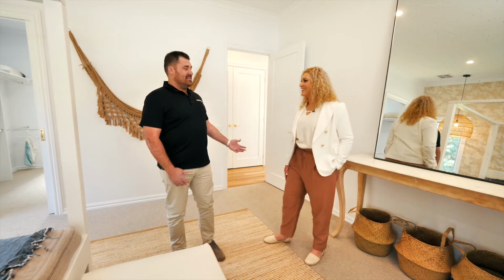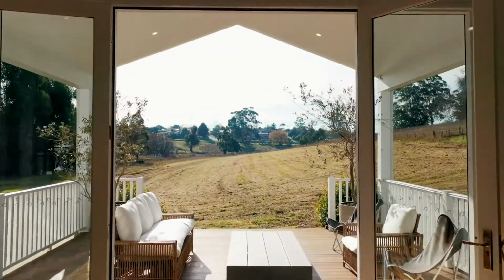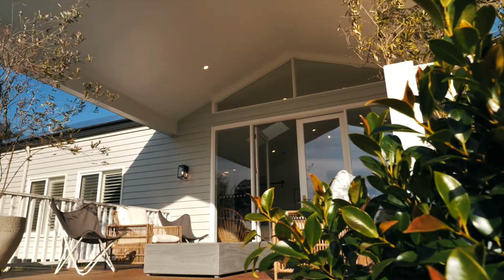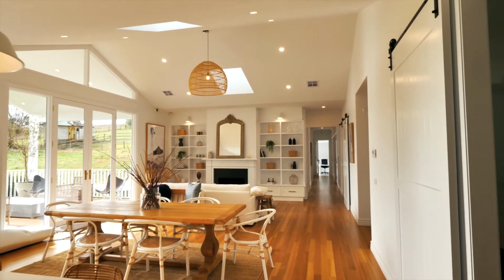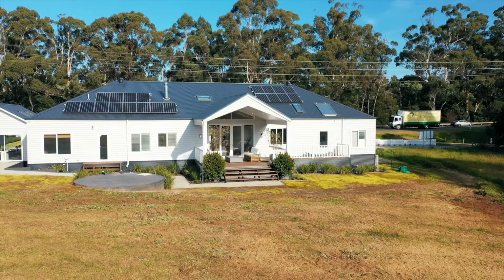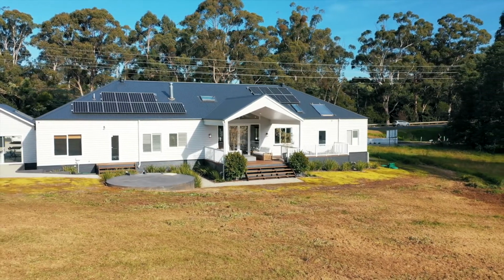Let's go check out the outdoor area. Beautiful. The alfresco area is connected to a dining table and kitchen area for entertaining. I feel though the back of the home, he's missed an opportunity to get some articulation, perhaps a pergola. Yeah, or possibly to have that veranda run all the way around the back.